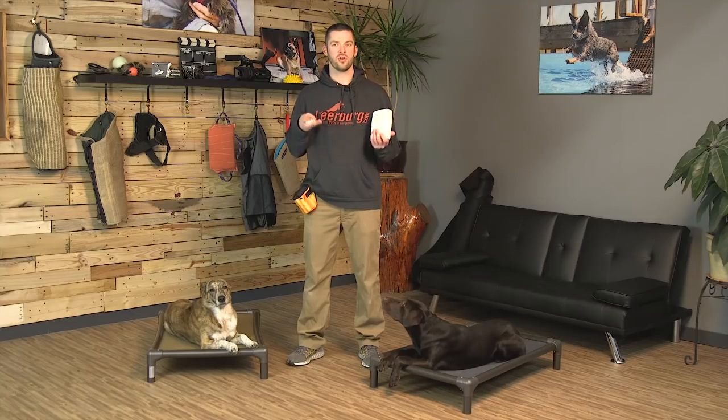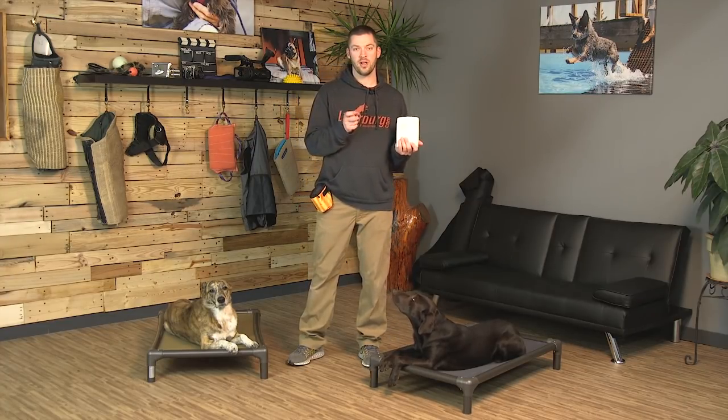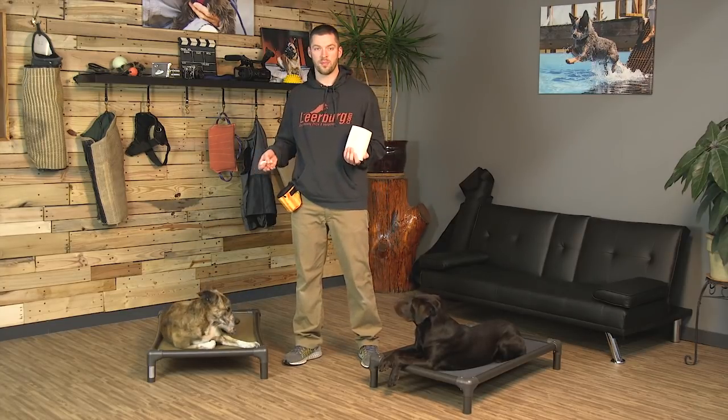So if you've trained the bed cue before and want to add in the doorbell as a new cue, we just simply add the doorbell cue in front of our old cue, whether it be bed or place or whatever you use. So in training, when we want to start adding in a doorbell as a cue, we're simply going to place the doorbell cue in front of our old cue. So it's going to look something like doorbell, go to your bed, reward. Doorbell, go to your bed, reward.